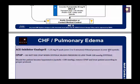order to administer. The other thing to make a note of, everybody, is that for CPAP for CHF, you do not want to use CPAP when systolic blood pressure is less than 100 systolic. Should the patient become hypotensive with a systolic less than 100, then remove the CPAP and treat the patient according to the proper protocol. And of course, CPAP and BiPAP, now referred to as non-invasive positive pressure ventilation, are now EMT basic level skills.